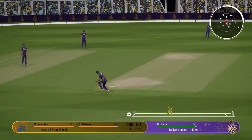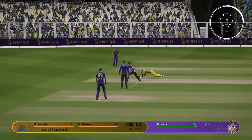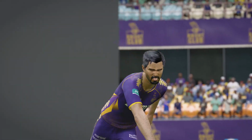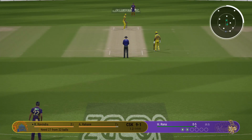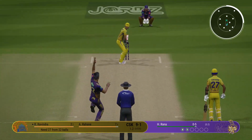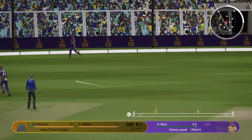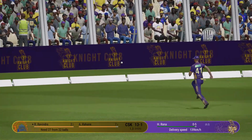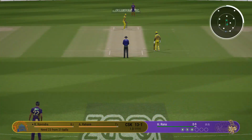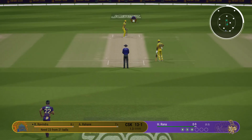Lovely cover drive, but straight to the extra cover fielder. This could be out. Onto the front foot, super shot, should be four. That was a boundary the moment the ball left the bat. Can't time that any better. Perfection. Shreyas, I don't think, will be too happy with their bowler at the moment.